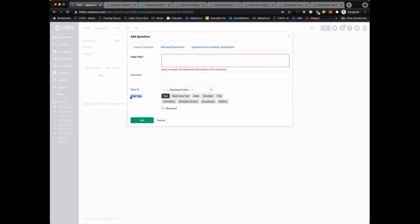That's where you're going to see these field types. And so these are the different formats on how the candidate can answer the question. So is it just a standard text box? Is it a multi-line text box? Is it a multiple choice? Drop down, that's a pretty common one where I can say, okay, the answer is either A, B, or C. And you can see as I start typing into these boxes, you'll be able to add more options to that drop down. And then you can also require the question as well. They won't be able to submit the application until they fill out that question.